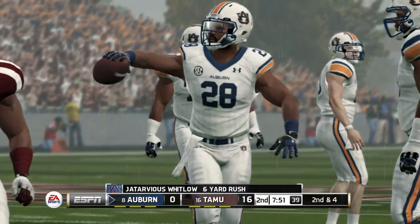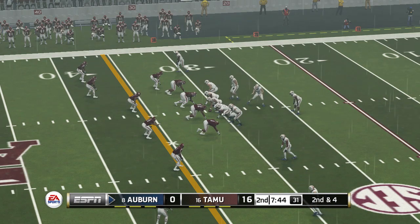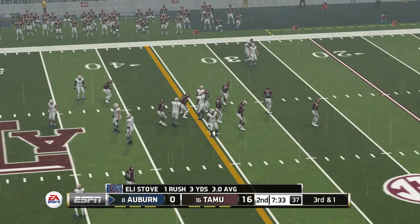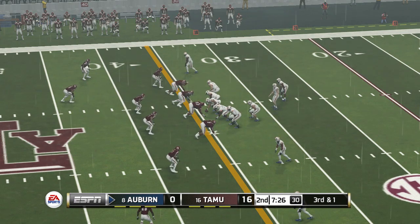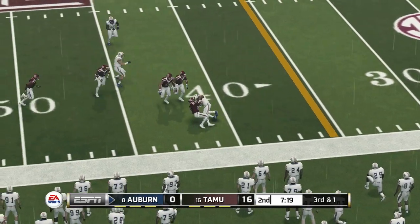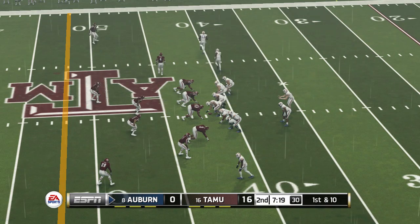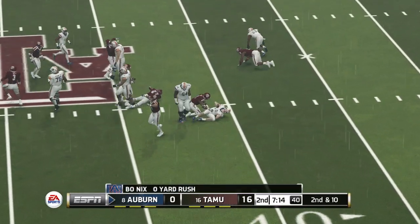Nice run there. That's a gain of 6 on the play. That'll make it second and four. And he tackles him hard at the 34. Caught out of the open. And he's tackled at the 42-yard line. Number 27 makes the tackle at the 42-yard line. First down. He makes it to the 42-yard line.